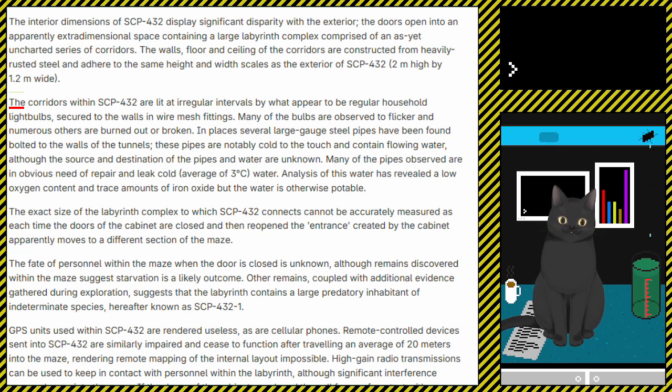Many of the pipes observed are in obvious need of repair and leak cold water, at an average of 3 degrees Celsius. Analysis of this water has revealed a low oxygen content and trace amounts of iron oxide, but the water is otherwise potable.